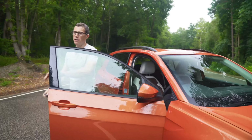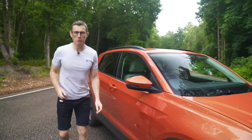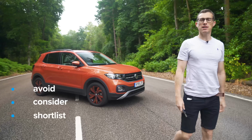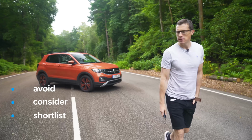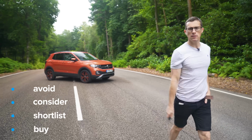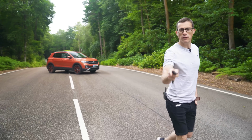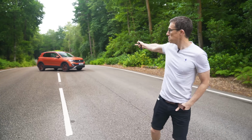So then, what is my final verdict on the new Volkswagen T-Cross? Should you avoid it? Should you consider it? Should you shortlist it? Or should you just go right ahead and buy it? Well, I reckon you should just go right ahead and buy the Volkswagen T-Cross if you're looking for a small SUV, because I think this is the best one.